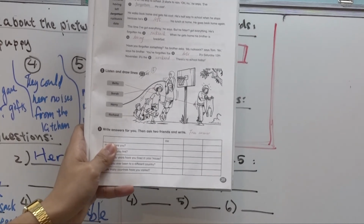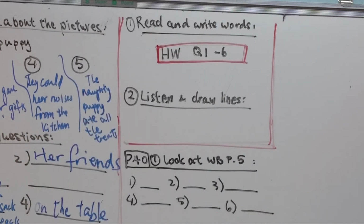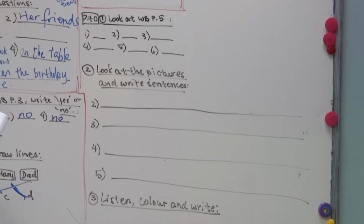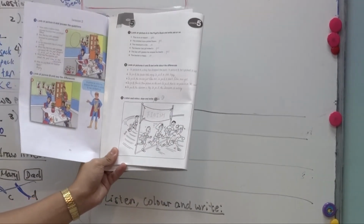Okay, part 3 we don't need to do, okay? Because you need to do it with a partner, okay? So we don't need to do part 3, alright? Now let's move on to page 5, okay? Sorry, page 40. Page 40. Don't do it yet, okay? Page 40. Okay, so on page 40, please go to your book. Workbook, page 5, okay? On workbook, page 5, we will do page 40 of the activity book, alright?